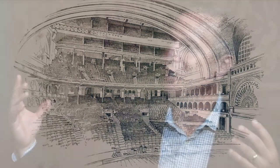I have a new appreciation for what we're looking at. I personally looked at all of this for many, many years, and the way you describe it just gives me a new appreciation.